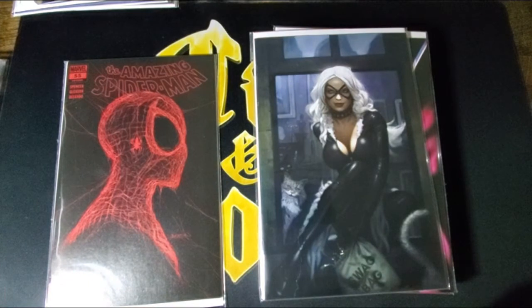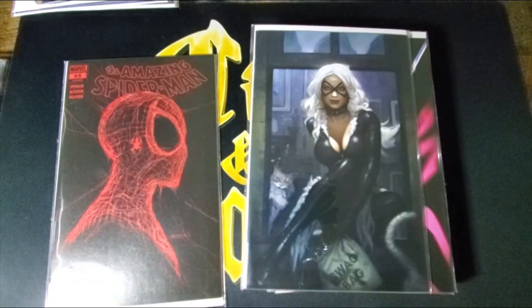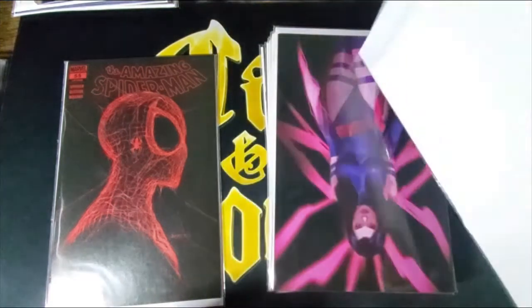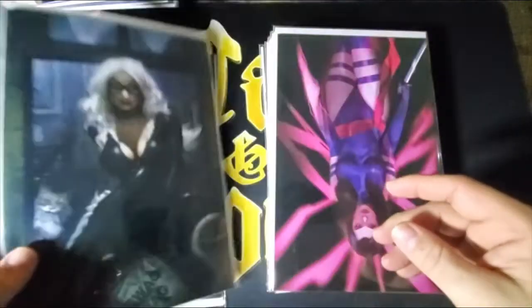Next up is a Black Cat book, and I'm just going through the list here. This is Black Cat #1 Ryan Brown Virgin variant limited to 1,000. That one was $25. So this is actually one of the more expensive books in here, and it does not have a COA. So just a Black Cat Virgin variant there.